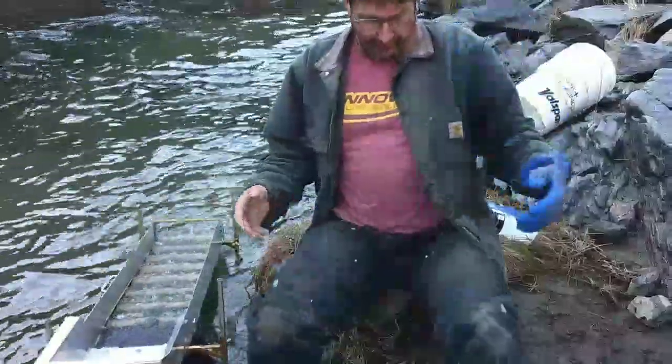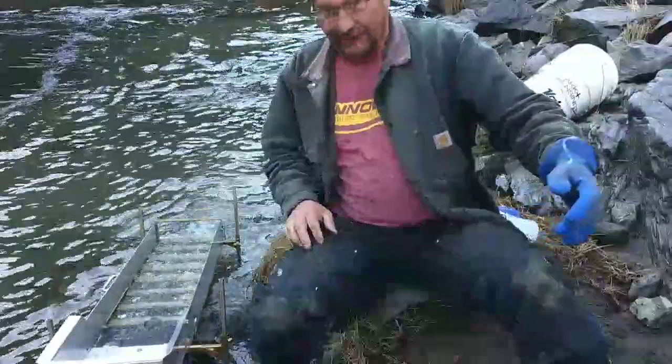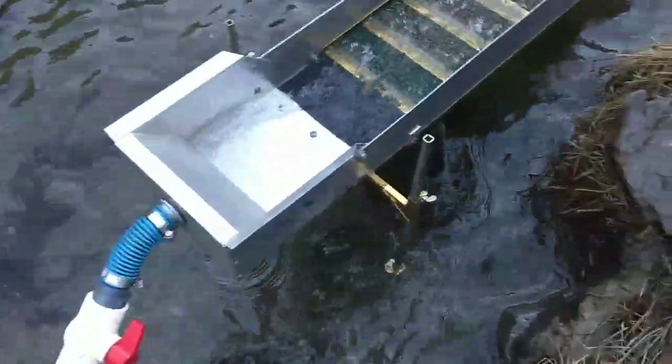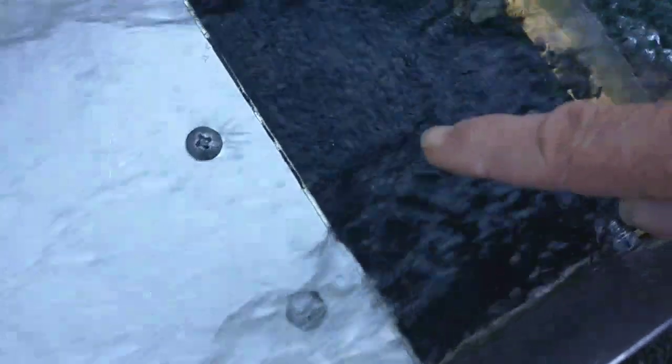I just got to show you guys, this tiny scoop was just left in here. That one scoop. We've got 1, 2, 3, 4, 5, 6, 7. 7 pieces. There's another one back there.